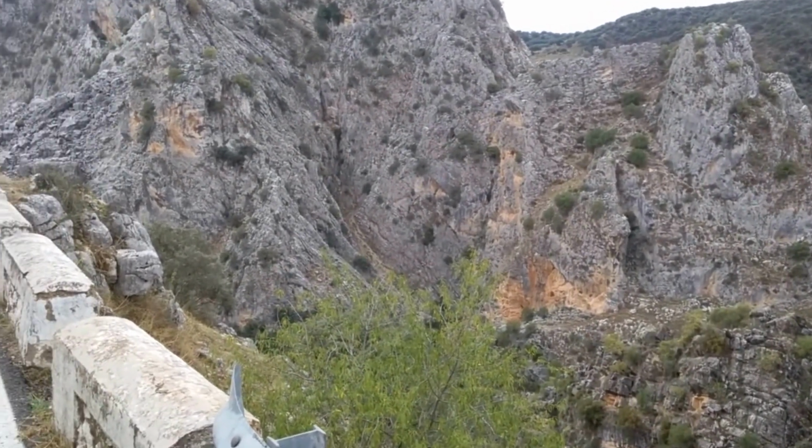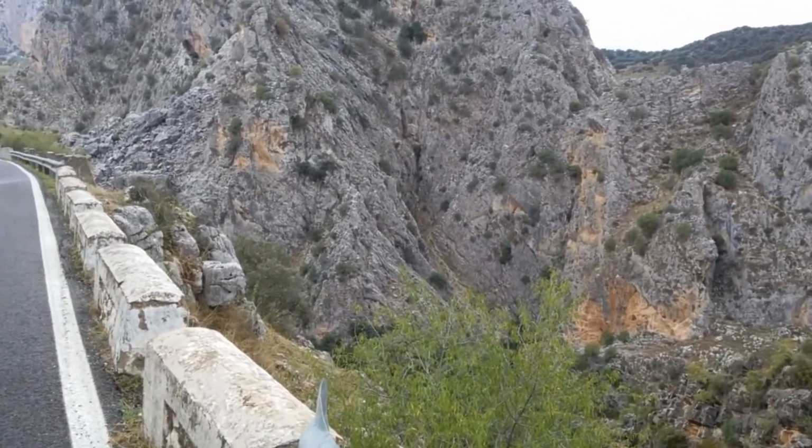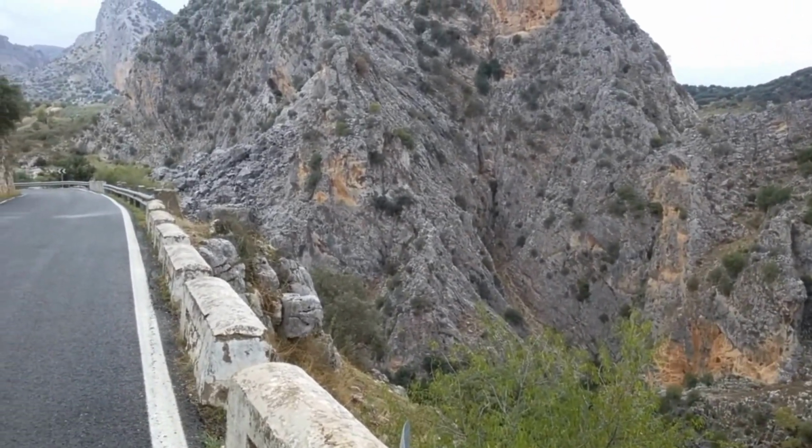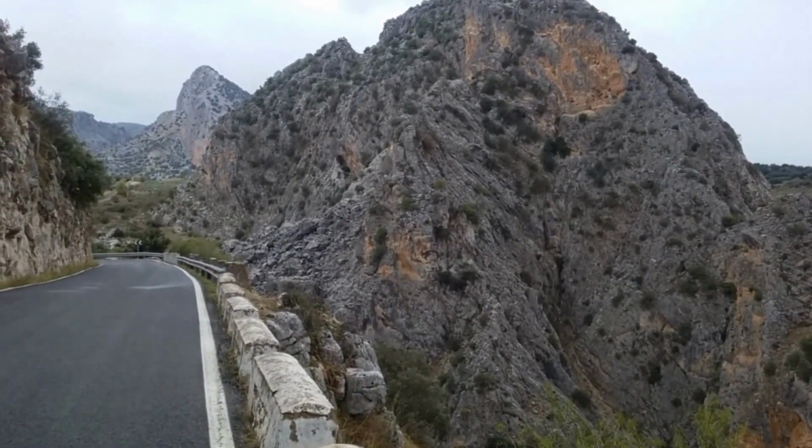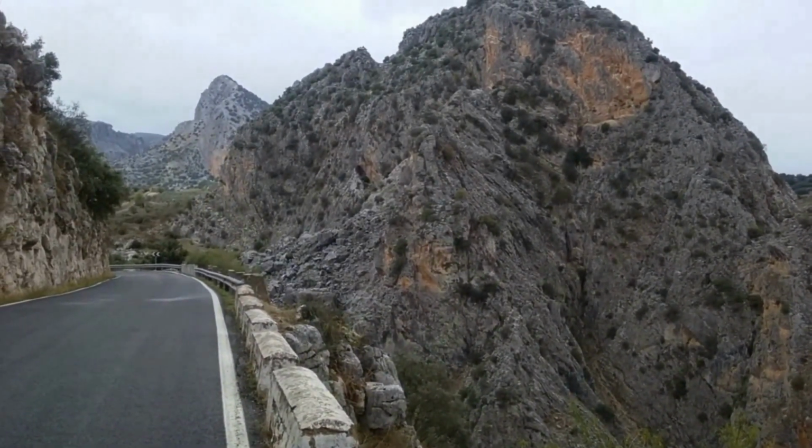Fantastic scenery along this way. Little villages all over the place, and I don't know why they're there. How do they earn a living?